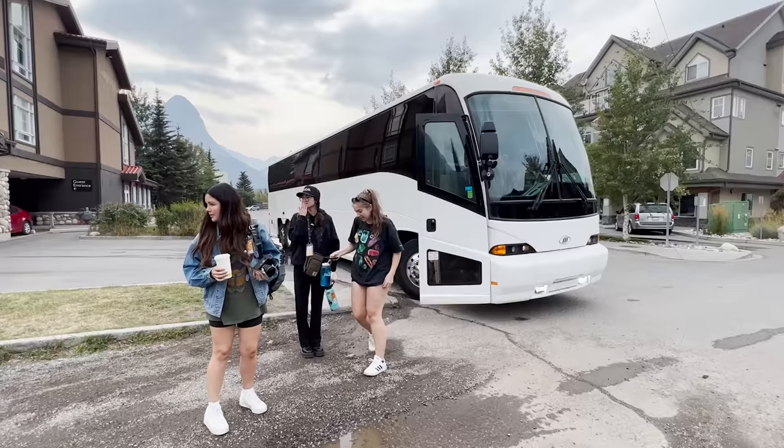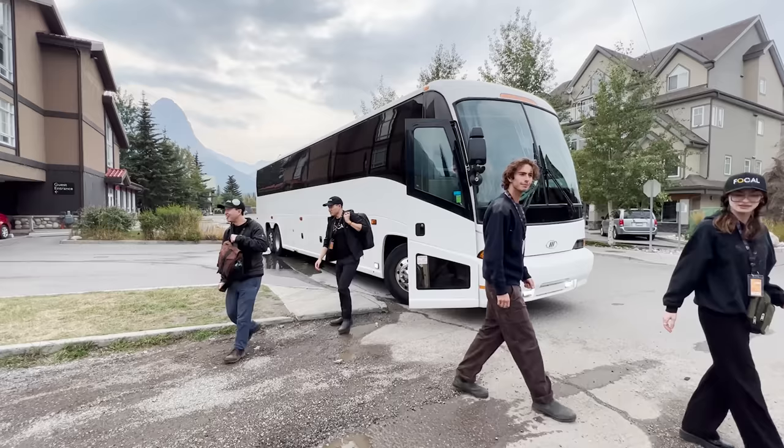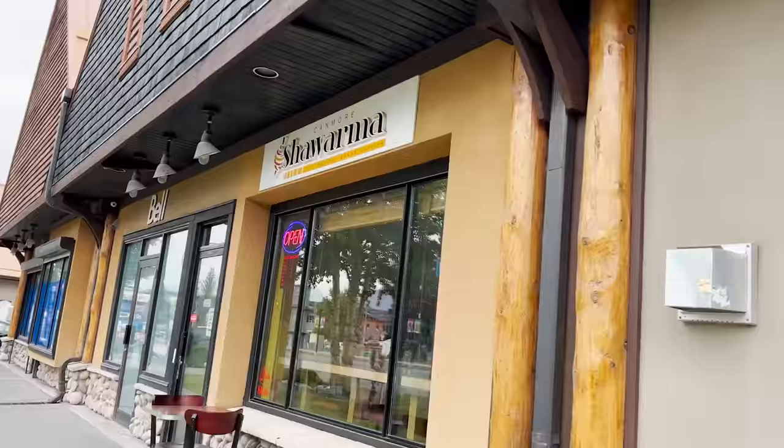You betcha. Here we are, getting off the bus from our tour to Banff. Look at us all. 53 of us in total all came back home alive. We're on our way to get Sam the first shawarma he's ever eaten in his life. He was unaware of what shawarma is. And now, he's about to figure it out. You excited? Yes, I'm excited. So hungry. Shawarma. Here we go.